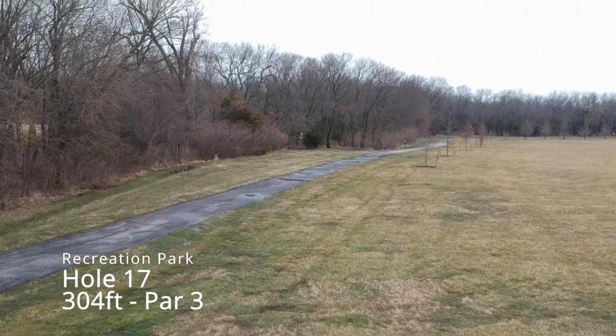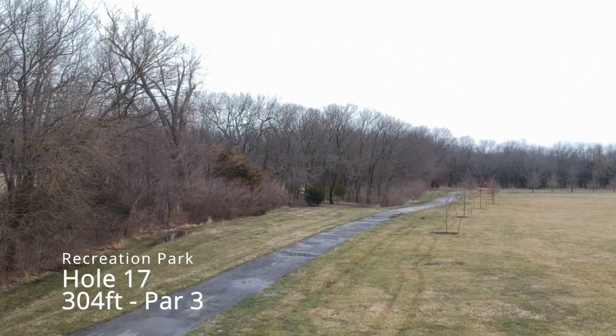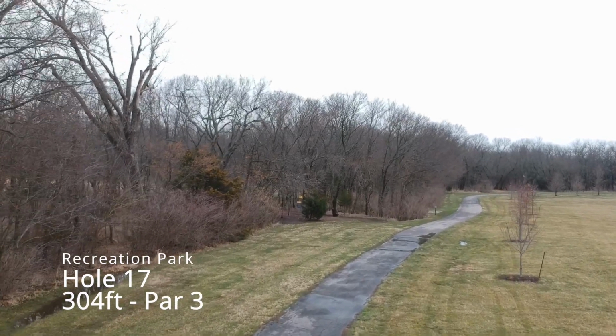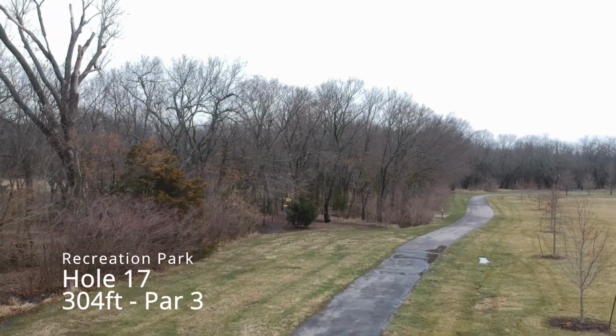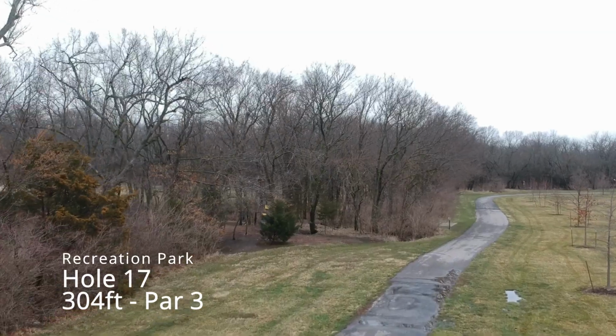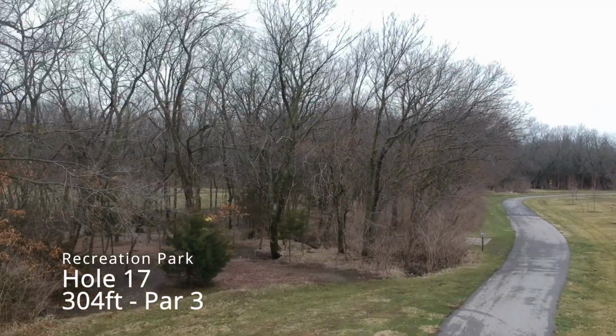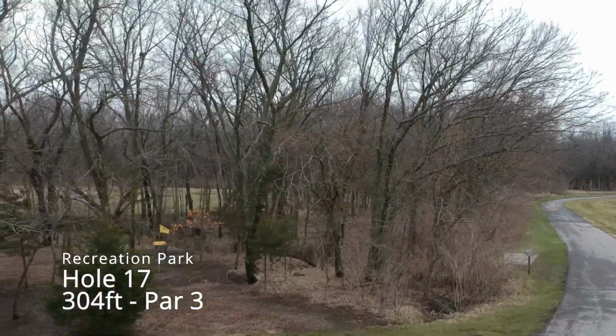Hole 17, this one's a fun one. You're going to be teeing off from an inbounds island. You will need to absolutely cross this sidewalk to the left to stay inbounds off the tee. There will be a drop zone further up on the sidewalk if you fail to do so. It shouldn't be difficult. It's only 304 feet.